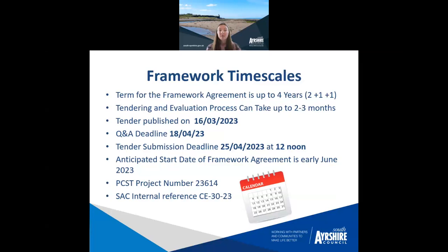And then the full tender submission deadline is the following week, which is the 25th of April, at 12 noon. Even though I said the evaluation process can take up to 2 to 3 months, we are hoping to have this started in early June. So we are hoping to complete the evaluation process relatively quickly, just to get this one in place.